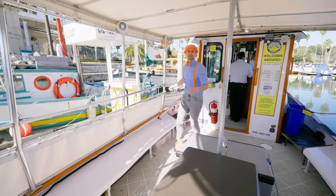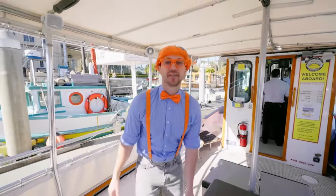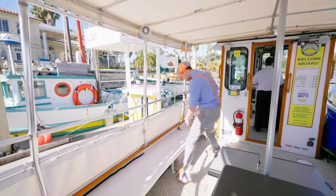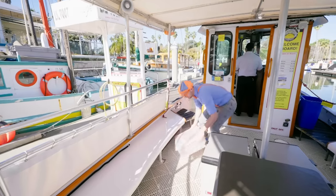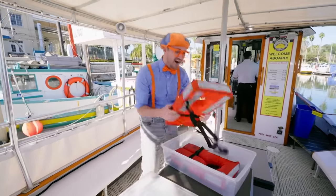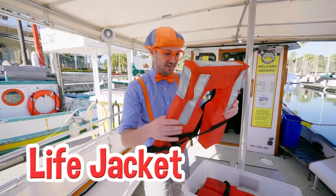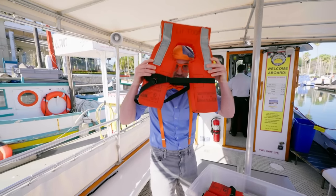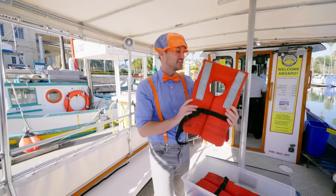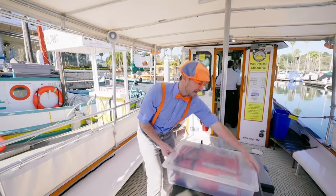Wow. Check out this boat. Wow, it's so big and roomy in here. Yeah, I bet they can fit a lot of passengers on this boat. Whoa, look at these. Cool. Oh, a little life jacket or a life preserver. Whoa, definitely looks a little small for me. Oh, I can't even get it on. It's so small. Oh, these must be for children. Cool. All right, we'll put those back.